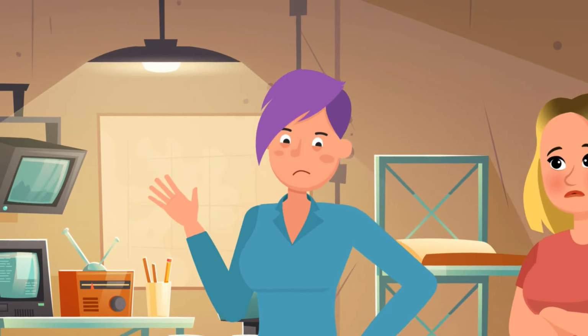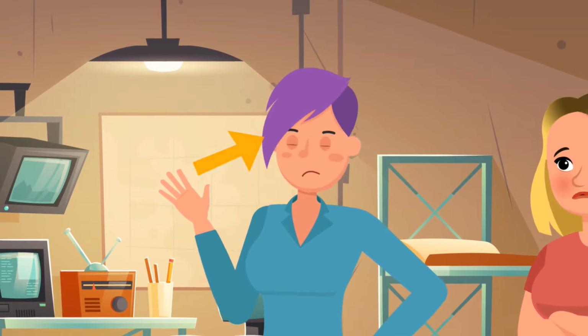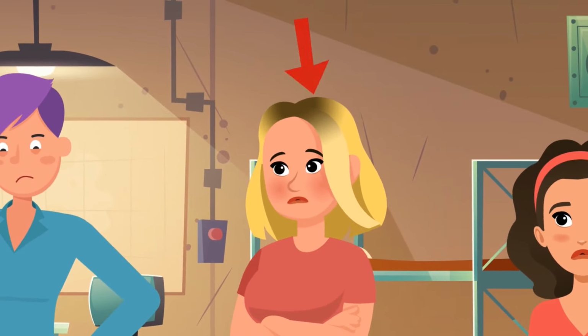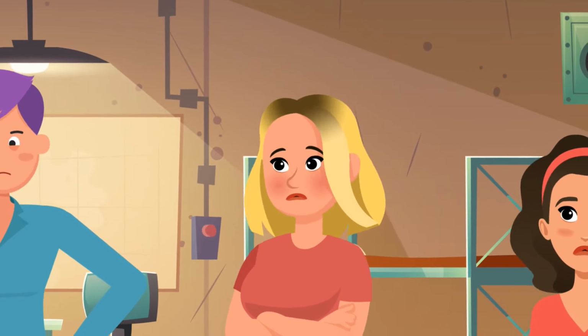Emery's lying. Look at her hair. She just had it dyed, but she's been there a year. Aria's hair is also dyed, but you can see her natural dark roots growing out.